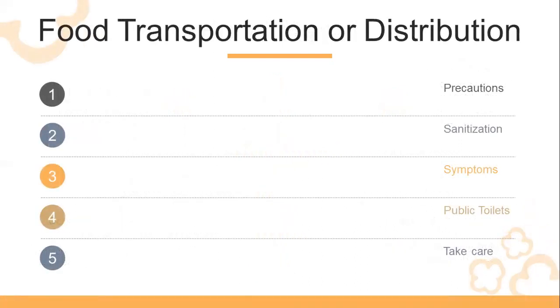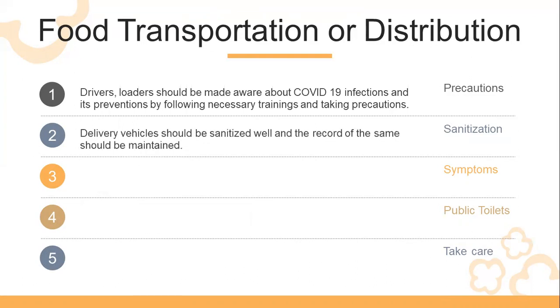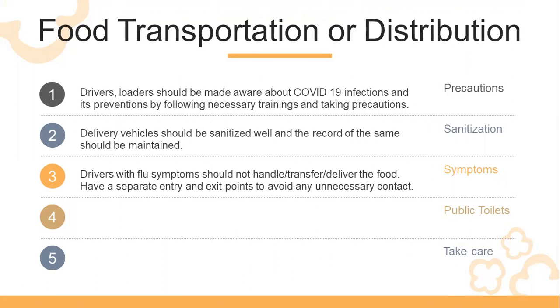Let's talk about food transportation and distribution. The first thing is precautions. Drivers and loaders should be made aware of COVID-19 infections and their prevention by following necessary training and taking precautions. This is the first point, because they might not be aware of all those small things that we are talking about. Sanitization: delivery vehicles should be sanitized well and the record of the same has to be maintained. Symptoms: drivers with flu symptoms should not handle, transfer or deliver the food.